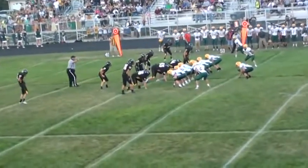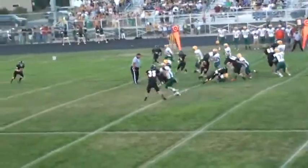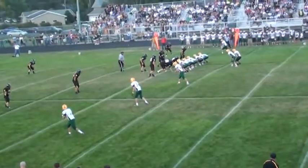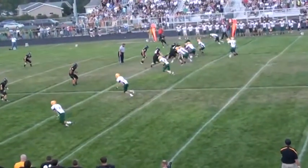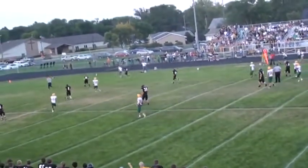Just when you thought Groton was maybe taking some wind out of their sails there, Dalton Cox is in motion. They hand it to the up back, and he fumbles the ball. Now Lundquist is back in shotgun. He's got three receivers to his left. He's looking deep as well. He says, if you can do it, so can I, but he just overthrows.